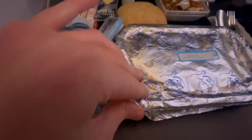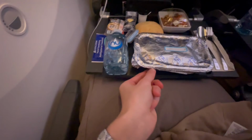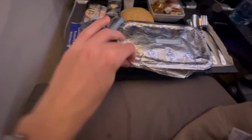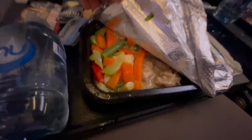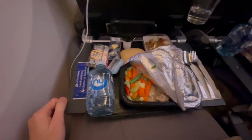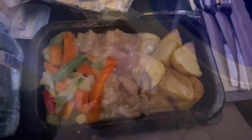About 3 hours into the flight, the crew came around with lunch, which I thought was quite a long time after departure, but I guess we did leave at about 9 AM, so they did serve it at about midday, which was pretty reasonable. I went for the chicken and veg, which was actually surprisingly very good. It looked quite dry to start with and not super scrumptious, but I ended up trying the potato, the chicken and the veg, and they were all very great.